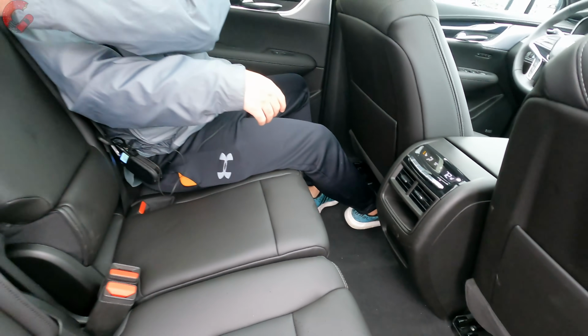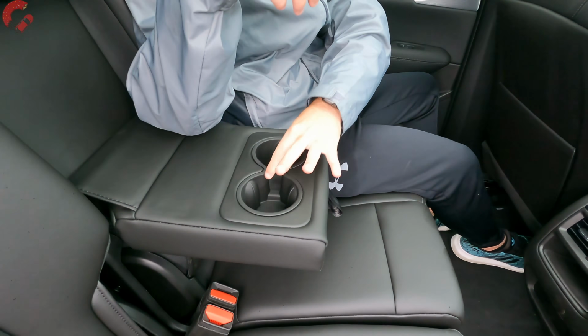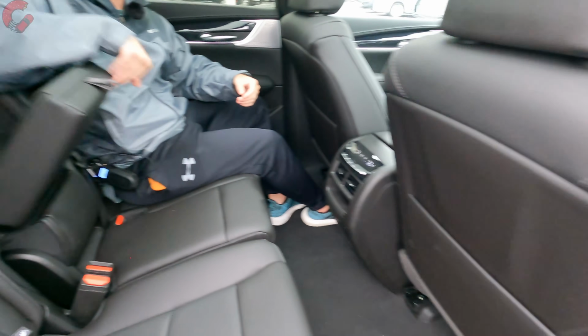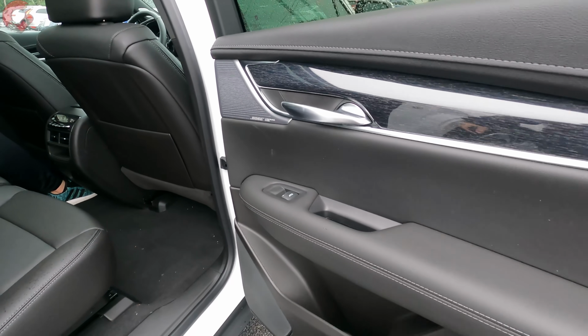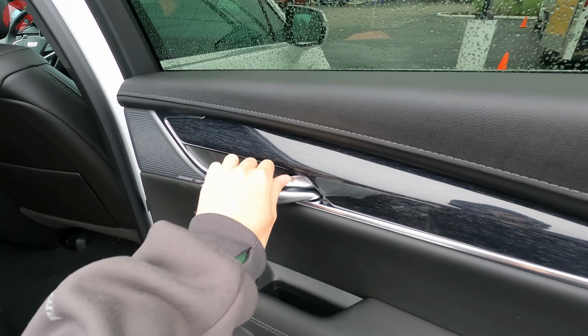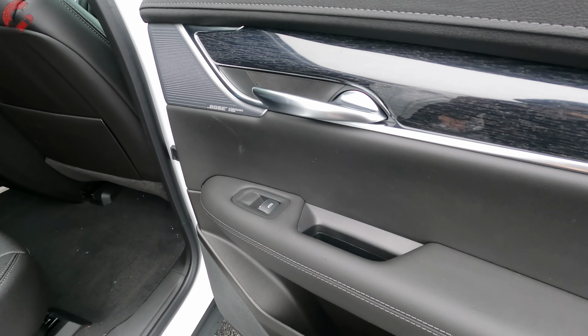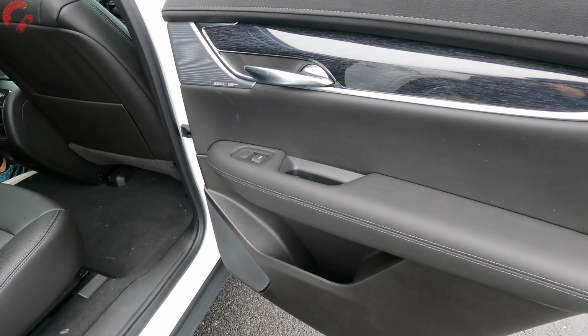Then if we fold down the center armrest, there's a little bit of a nice armrest here. You do have cup holders inside. And then let's look at your door trim. The door trim is going to be made of the same premium materials as the front seat. So we have nice padded plastic here with some stitching details, some wood trim, metal speaker grills, as well as some bottle storage down the bottom.